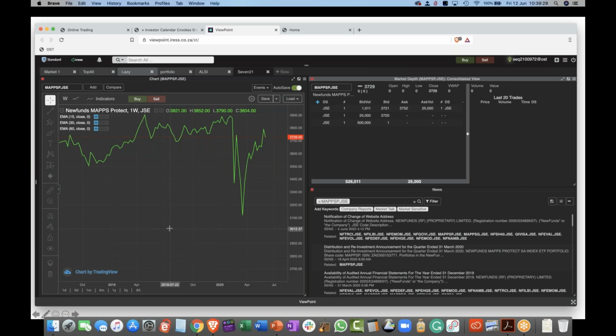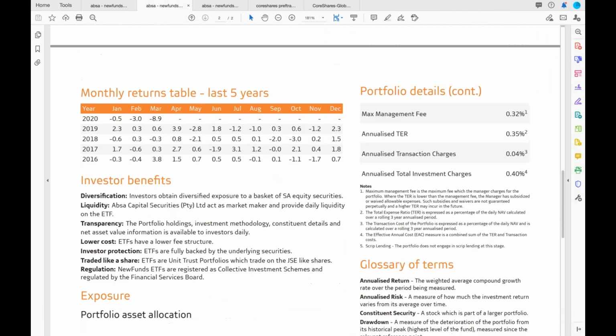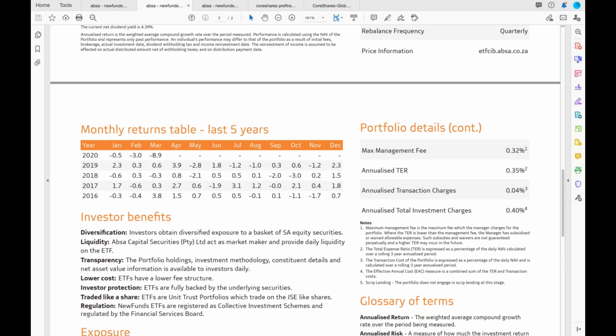Now, what we had here was a weird scenario where the crash and the recovery was really in double quick time. But what we see is because of that cash holding, because of the large weighting to bonds and what they call fixed income products, they came under pressure, but they came under a lot less pressure than equity did. So it kind of, to a fair degree, did what it said it should do on the sticker. I mean, it did fall. It was down some 20-odd% from the highs of Feb to the lows of March, but it held on a lot better than a sort of normal general equity.